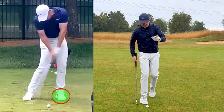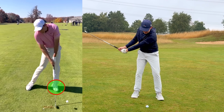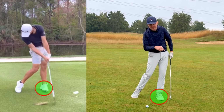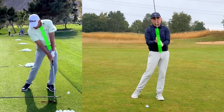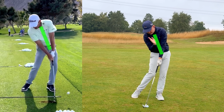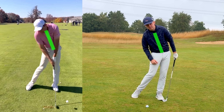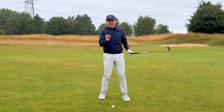Well, essentially, this movement is at impact. We need to have our weight and our pressure left about 85 to 90% in our lead leg, whilst we have some tilt away from the target with our upper body. So essentially my hips are ahead of my chest. They are leading the way in the downswing.